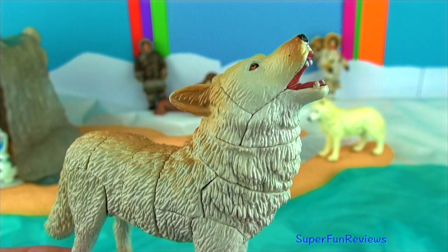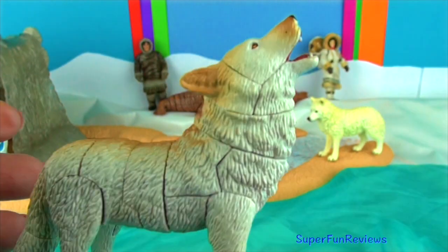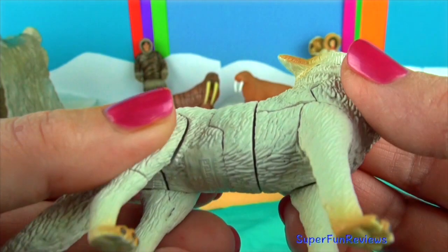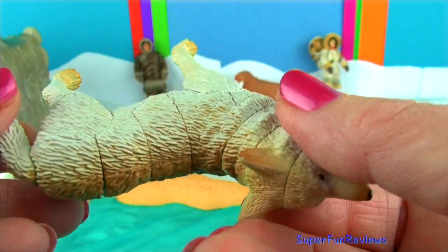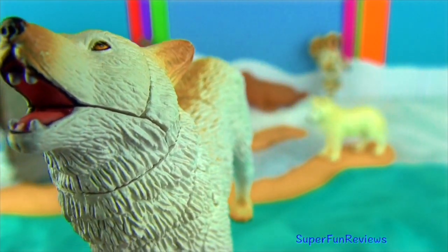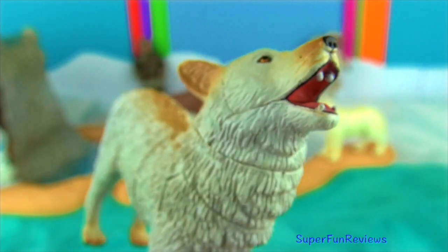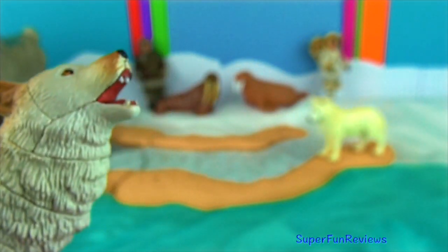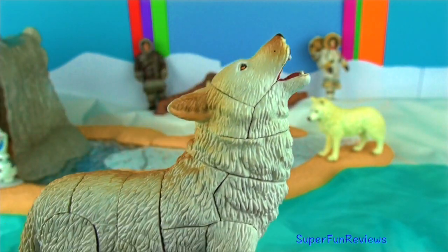Here's another Arctic wolf. Arctic wolves have 42 very sharp teeth. They have a good sense of smell, hearing, and sight. Often, when an Arctic wolf's prey is bigger than them, they will hunt in a pack. When they kill a big animal, it can feed the pack for a couple of days. Wolves in the pack will take turns guarding the food so other animals can't eat it.